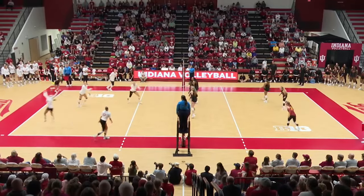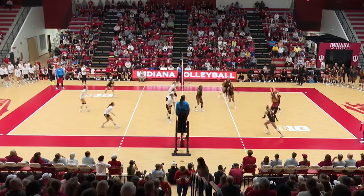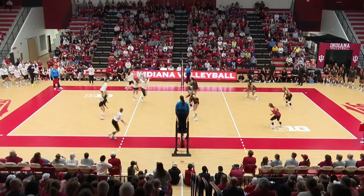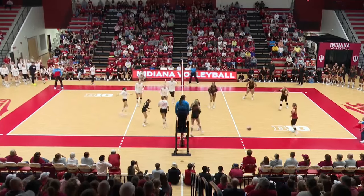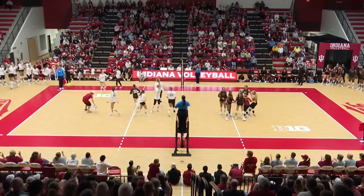What a dig by Gary, kept up. Hayworth the pass for Saris. Diving dig for Livings. Batenhorst, attack. Gary has the dig. Back set, Hayworth to Tatum. Chips the block, and a point for IU.